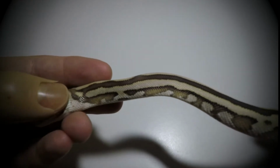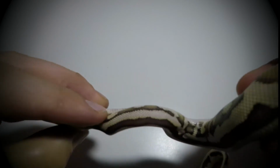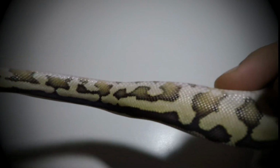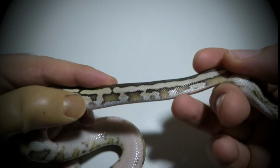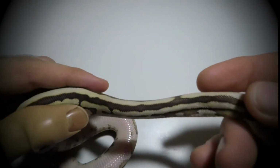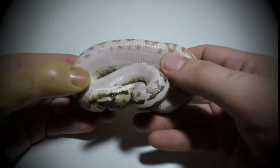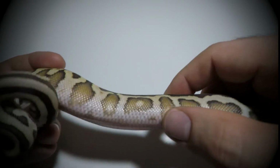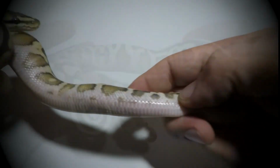Regarding the neck, I really like when the snakes have this fused alien heads on the neck. As you guys can see, there's a stripe that's totally fusion of the top of the alien head. We can see a little bit of alien heads forming on the bottom of the neck, but then we have this fusion, which is pretty wild. And just regarding the belly, it's a clear belly, a white belly. There's more flaming on the side, so there's not many dark dots on the side of the belly.